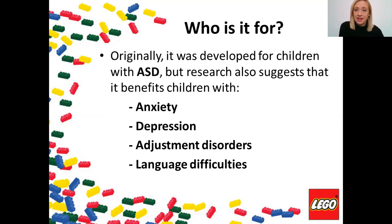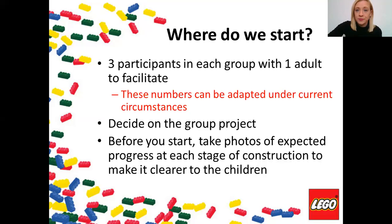So it was originally developed for children with autism spectrum disorder, as we know that they quite often have difficulties with social communication skills. However, there's also evidence to suggest that it can support children and young people with anxiety, depression and adjustment disorders, so those social, emotional, mental health difficulties, but also that it has really good impact on children and young people with language difficulties, because there's lots of opportunities to practice language and to demonstrate understanding of language within the activities. So, how Lego therapy works.